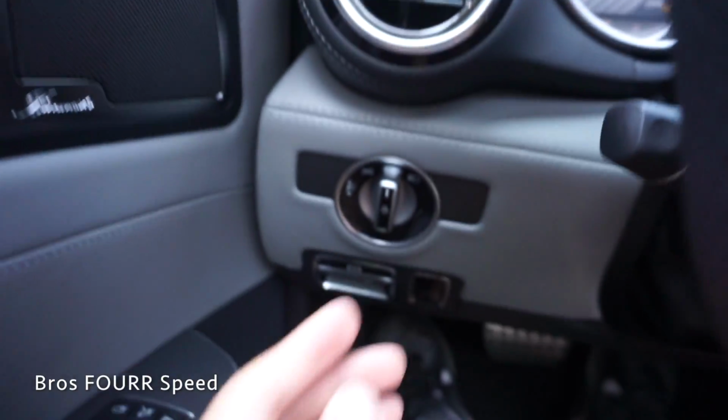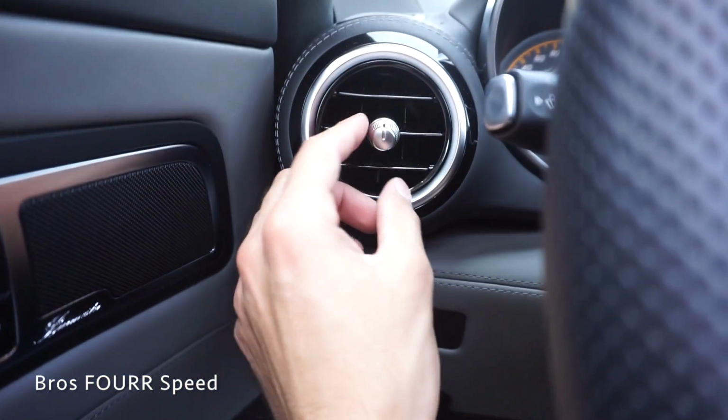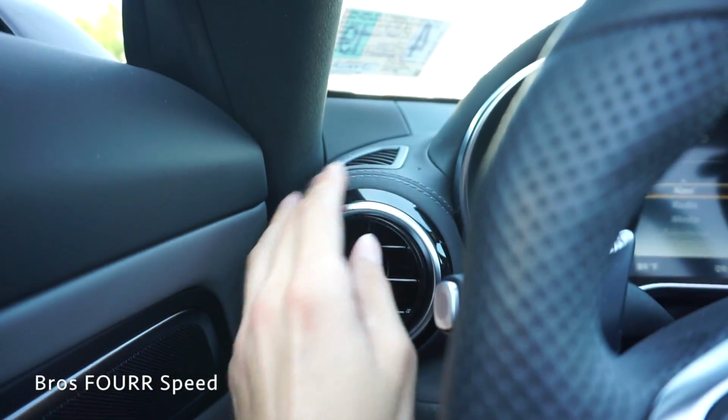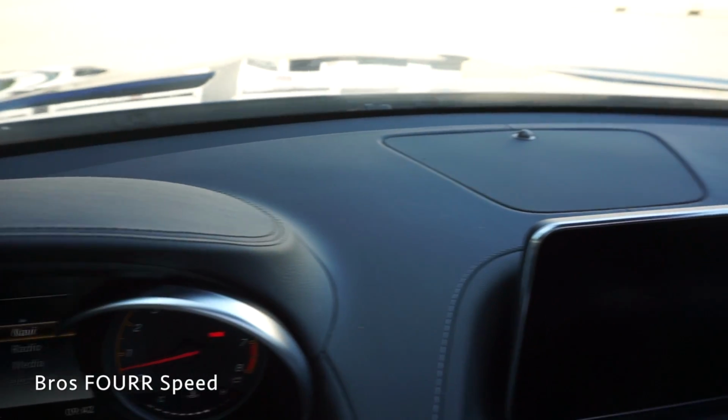On the left side of the steering wheel, we have all your headlight controls, your electronic park and brake, as well as your trunk release button. We have one of the air vents, and turning this left and right opens and closes it. You just push it up and down to make it go up and down, and then left and right. We have nice leather and stitching along the dash. More black leather wrapping the entire dashboard.